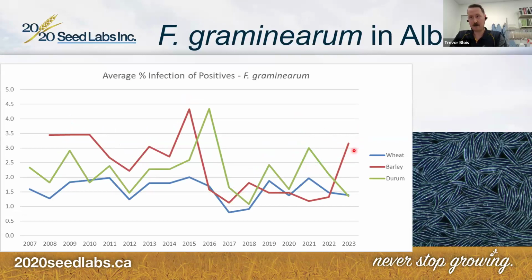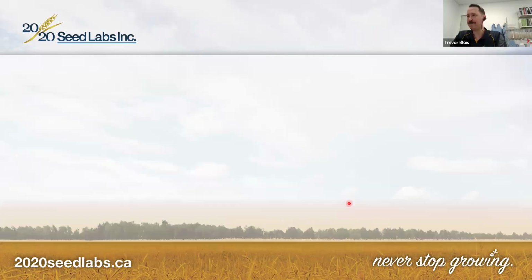So this year, when we're seeing a sample come in and we're seeing a lot of Fusarium graminearum on those plates, it's more than likely been barley this year. And in the past, we have seen quite high average percent infection in the barley, but it's been quite low for quite a number of years, and so this is quite a significant increase. Both durum and wheat are actually down from last year.